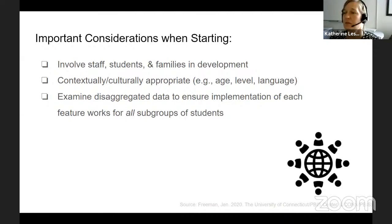We also want to make sure that the behavior response plan is contextually and culturally appropriate for the students. So think about what age level this behavior response plan is for, and make sure that the language is accessible. Similarly, if you have a high Spanish-speaking population or a population that speaks a different language, consider translating the behavior response plan as well as the school-wide expectations. This feeds into the last one here, which is looking at disaggregated data to ensure that these behavior responses are working for all subgroups of students. Make sure that not one subgroup of students is getting a higher proportion of behavior responses, and if that is happening, think about why, and whether we can tweak something so that it's fair for everyone.